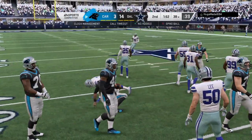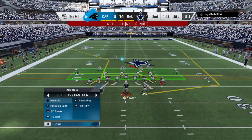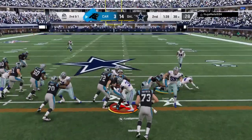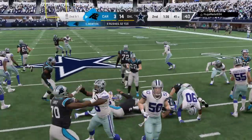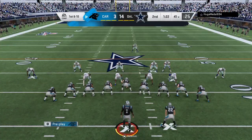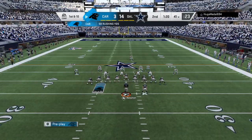And he's going to get a solid gain of 9 before being brought down. Second and right in a yard. 9 yards on the first down. Keeper in at 2nd and 1. And what a weapon to have when you can use your quarterback as a short yardage runner and pick up first downs.